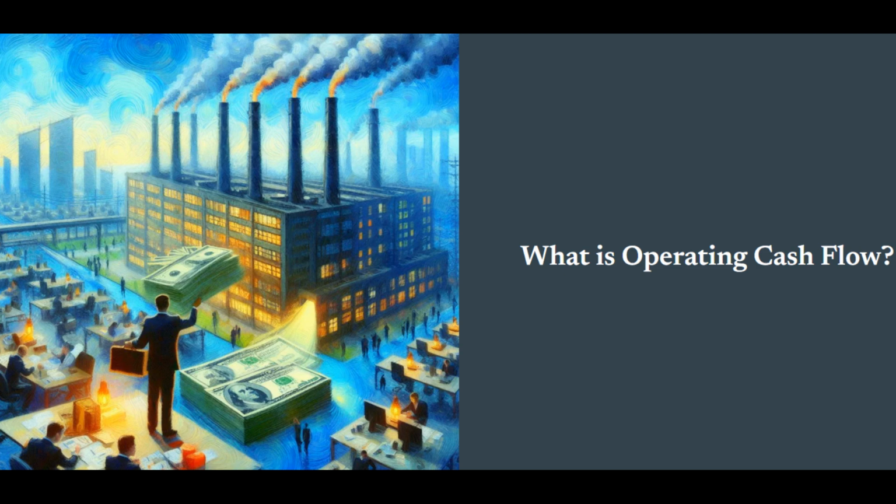Now, let's talk about outflows. The biggest outflow component is the cost of goods sold, or COGS, which includes all the direct costs associated with producing the goods or services a company sells.